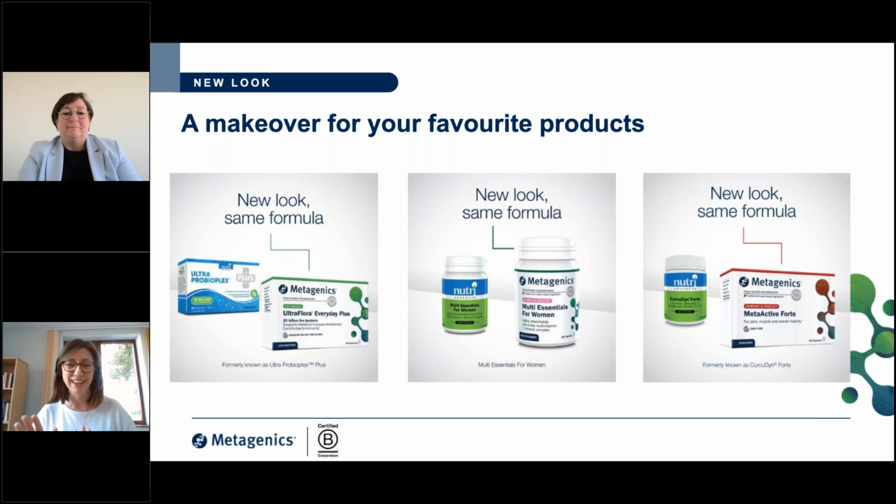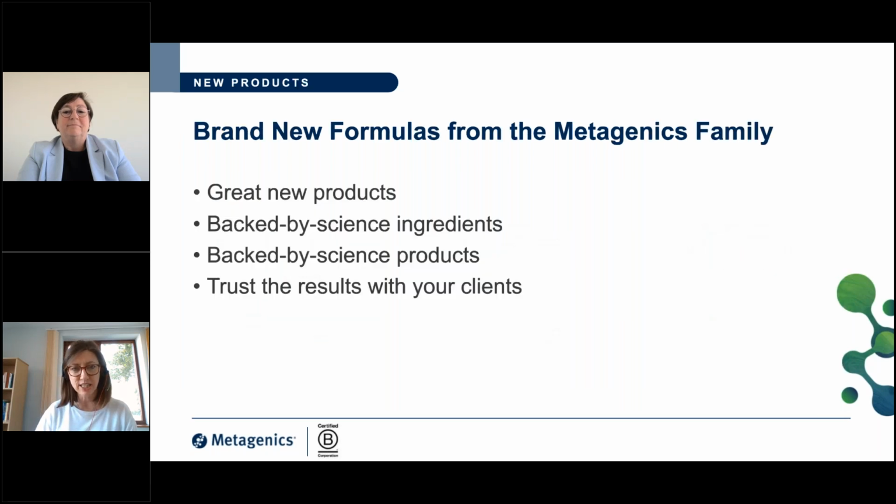So if you're looking for it online, then you should still be able to use the old name to get you there, but it has actually just switched over. And then the next slide.